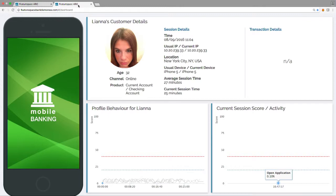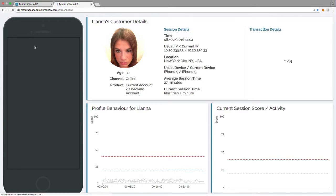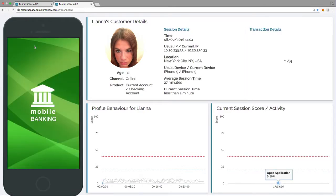And so to demonstrate how we detect that, I'm going to invite the brilliant Leanna up onto the stage, who unfortunately is going to be our victim. So what we've got on the screen, on the left-hand side, is an example of a mobile banking app. And on the right, we've got Leanna's profile. So we would actually be detecting this and stopping it in real time, but we're giving you a visualization so you can see what's going on.